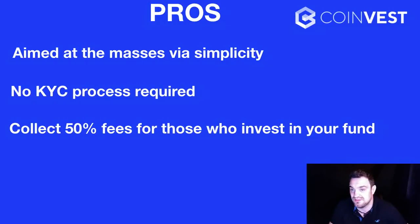You can also collect 50% of fees for those who invest in your fund. So you might be new to all this stuff and you can earn maybe an additional income by creating a good fund and people investing in it. So most people know on this channel, I love residual income. I think it's the best thing ever. And that could potentially be an additional income on top of your profits.